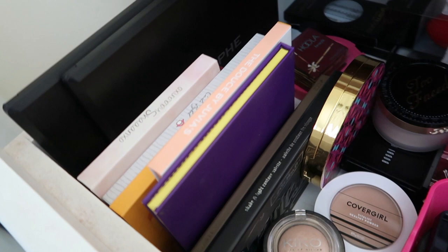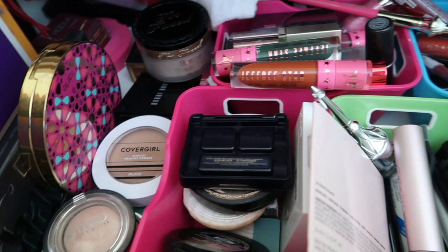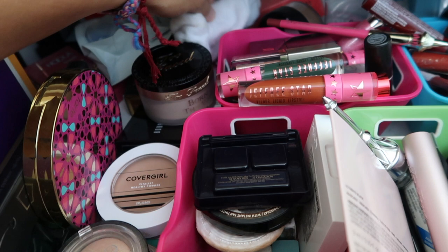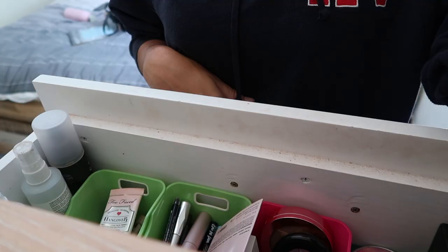This one is a blush palette. I've got powder and bronzer there, some spare things in the back like lashes. I have some spare sponges. There's one. And this is a makeup headband. But yeah, I just find that I don't end up using a lot of this stuff, so I think I'm gonna sort through it.